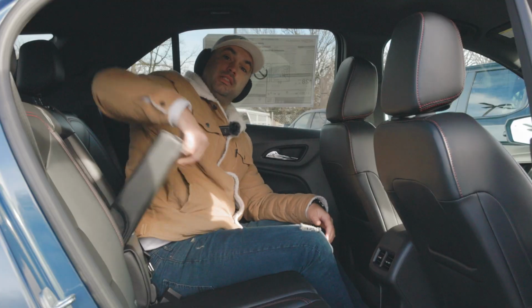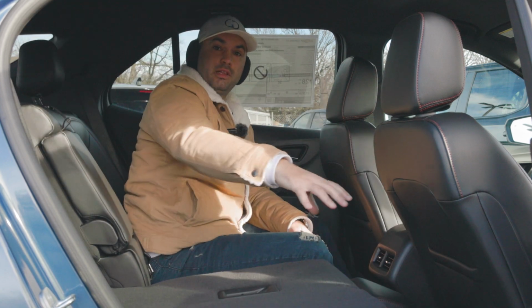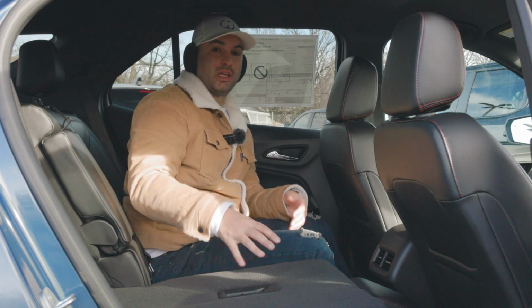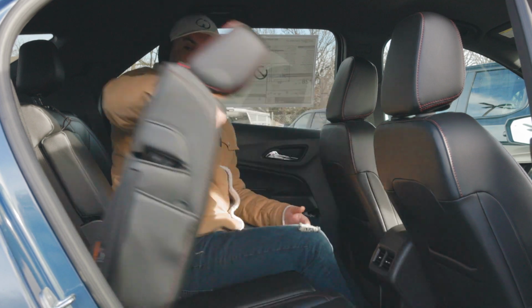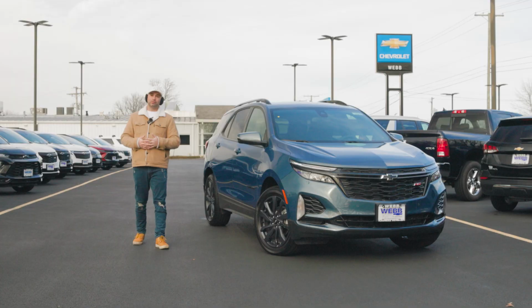In addition to that, since we have a 60-40 split here in the back, what you can do is you can even lower one of the seats, have longer items stored here in the back, and still have people sitting here, which is very convenient. You can do that for this side, or even if you have larger items, you can have one person sitting on this side and lower this portion of the seats. Nice. And that concludes our video for today.